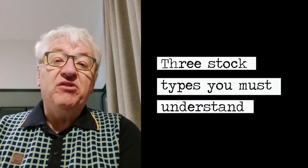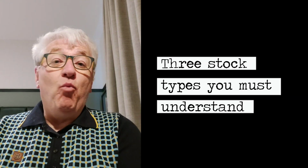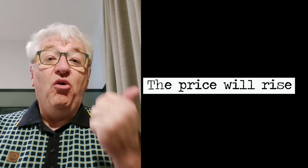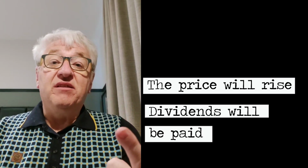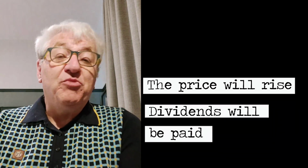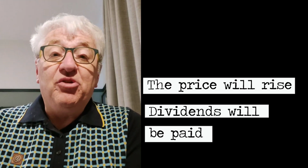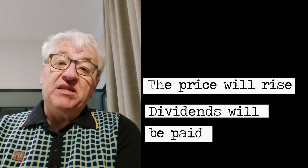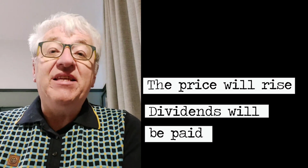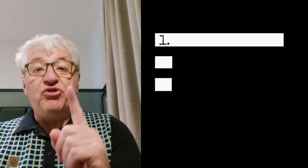So investors who buy stocks typically do so for one of two reasons. They believe the price will rise and this will allow them to sell the stock at a profit, or they intend to collect the dividends paid on the stock as investment income. Of course, some stocks can do both, at least to some extent, but most stocks can be classified into one of three categories. And if you understand each of these three categories, it will really help you to grow your portfolio. So the first of the three is growth stocks.